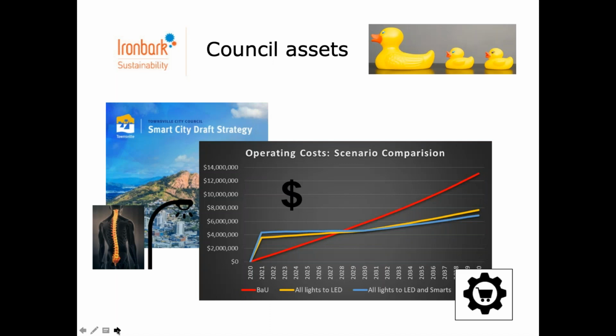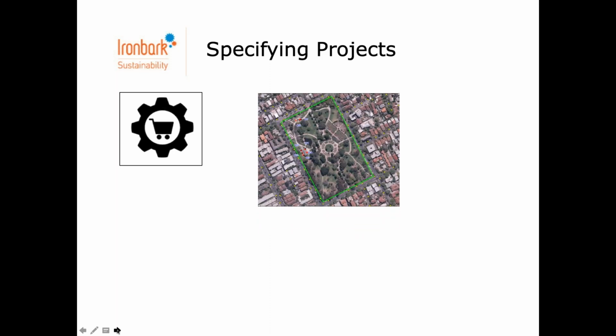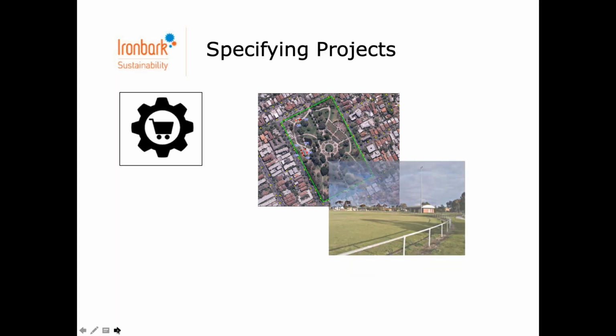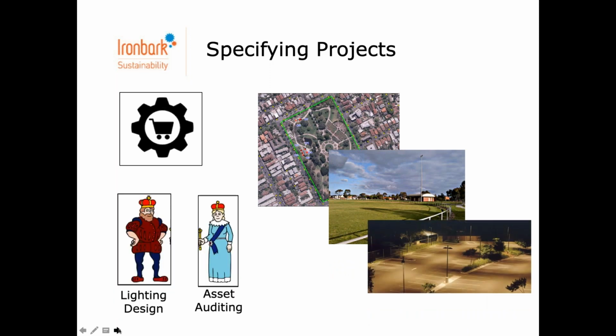Which then brings us to specifying projects. So in terms of specifying projects, these projects are a lot more complex for council assets than street lighting. So we're going to talk more about council assets. They are car parks, sporting grounds, a lot of pathways and outdoor areas. So the two things that are most important, the king and the queen of getting these ready, are lighting design, understanding where you need lighting and what level and at what times, and asset auditing.